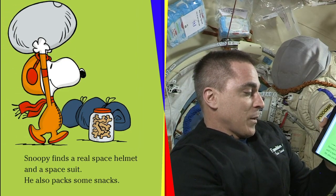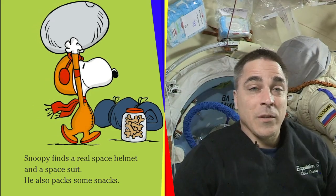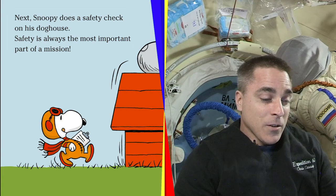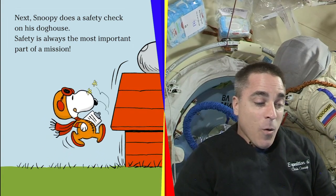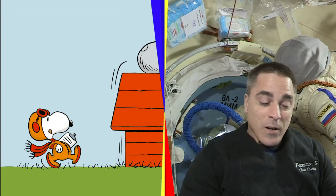Snoopy finds a real space helmet and a space suit. He also packs some snacks. Next, Snoopy does a safety check on his doghouse. Safety is always the most important part of the mission. We believe that as well.